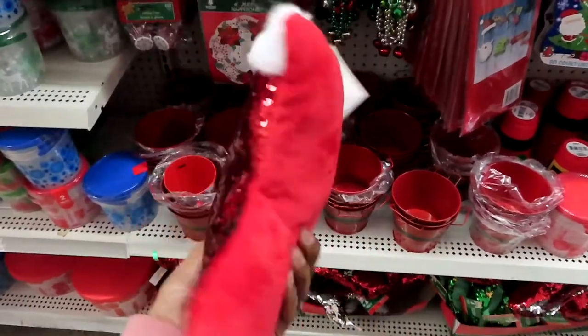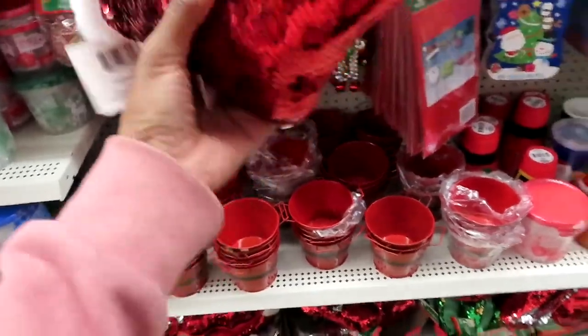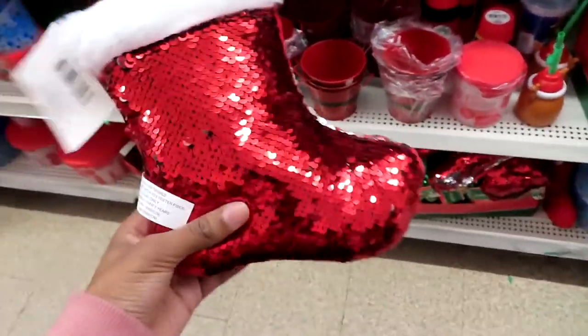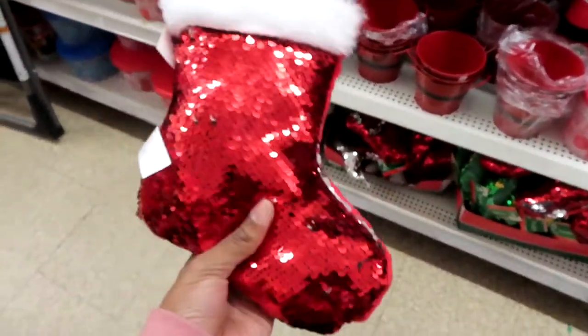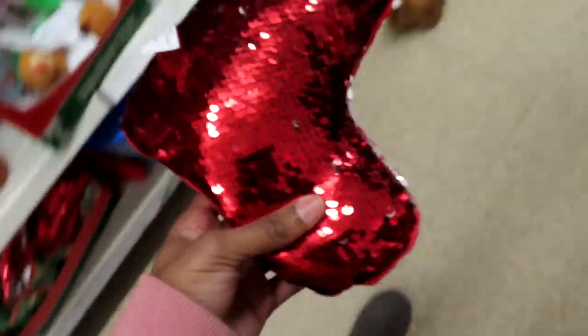All right, so I found this little, what is this called again? A stocking stuffer? Like a plush stocking stuffer. And I'm thinking it could go on my bed just like as a little decorative piece. It's so tiny and cute. So I'm thinking it would look cute just thrown on my bed somewhere. It's only a dollar, so I feel like I have to get it.